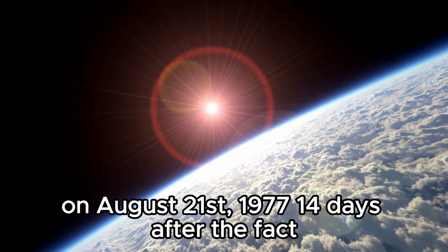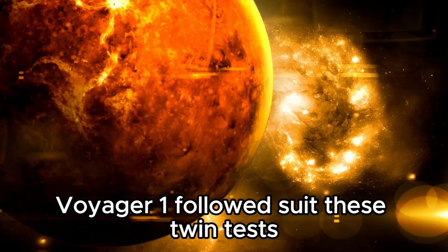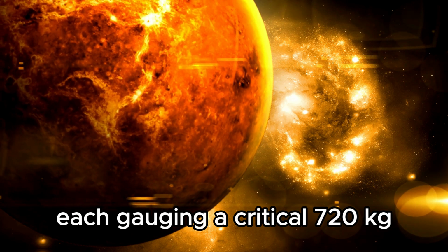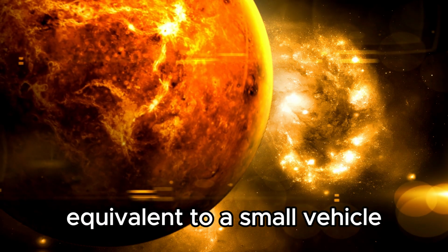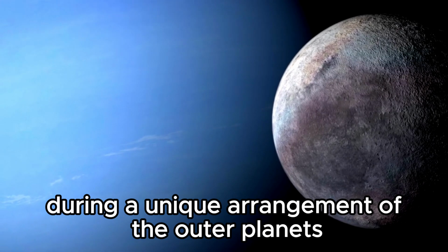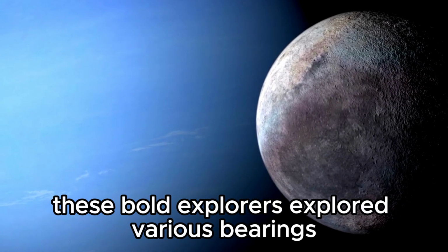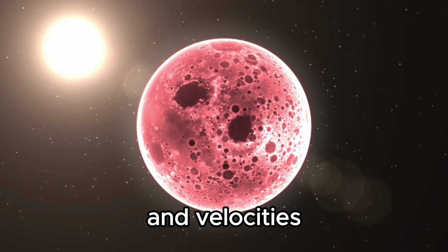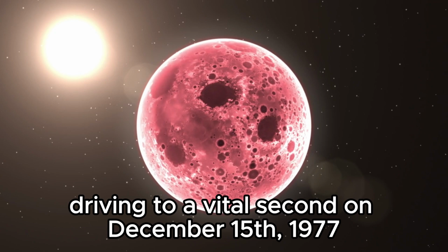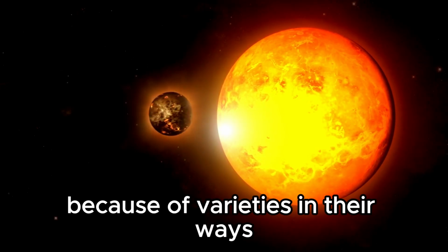14 days after the fact, on September 5 of that very year, Voyager 1 followed suit. These twin tests, each gauging a critical 720 kilograms, equivalent to a small vehicle, were pushed into space during a unique arrangement of the outer planets. All through their amazing odyssey, these bold explorers explored various bearings and velocities, driving to a vital second on December 15, 1977, when Explorer 1 outperformed its indistinguishable twin because of varieties in their ways.